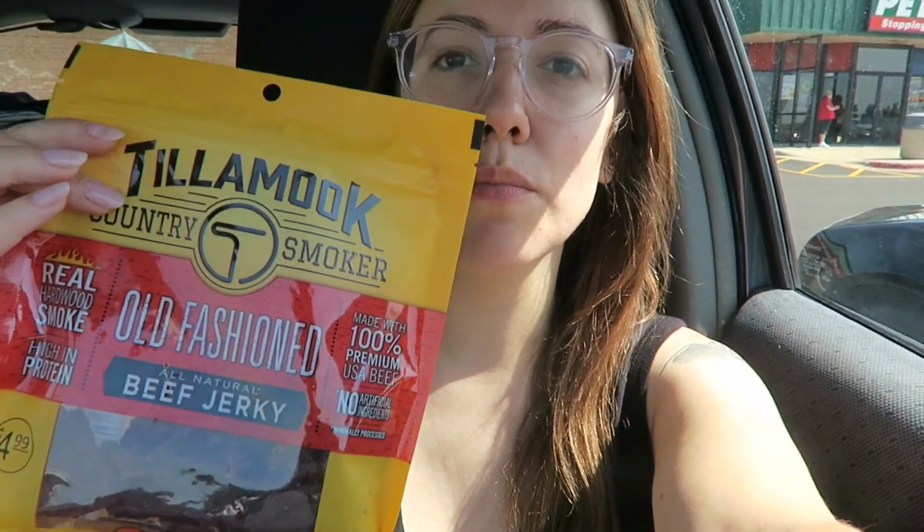Like they have a bunch of different options, but the whole pickle is my favorite. Oh, I also got my favorite beef jerky, and I don't really see it very often, so I just picked up a little one, the Tillamook Old Fashioned beef jerky. And yeah, that's all I bought.